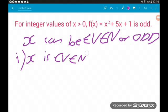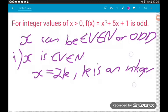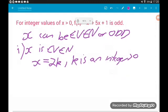Okay, well, if x is even, then we can say x is equal to 2k, as long as k is an integer. I guess we should say as well, greater than 0. So, as long as k is an integer greater than 0, x equals 2k will always give us an even number.